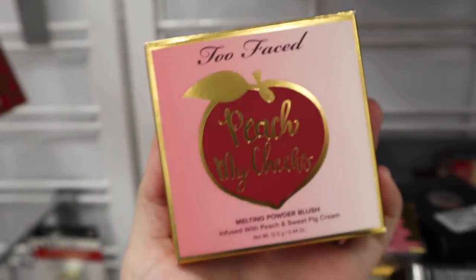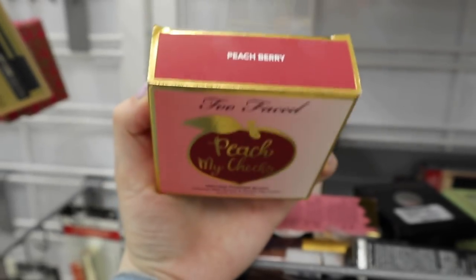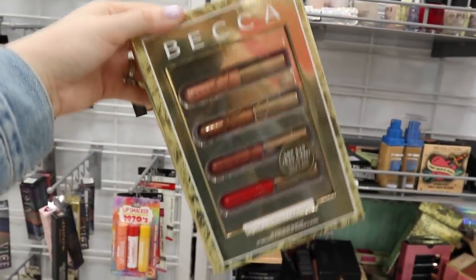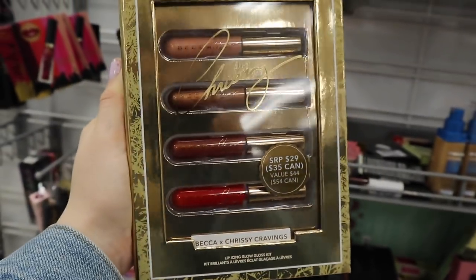No way, I just found another one of the blushes. This one is in peach berry. Starting a little collection. I love it. No freaking way. Becca and Chrissy Cravings.